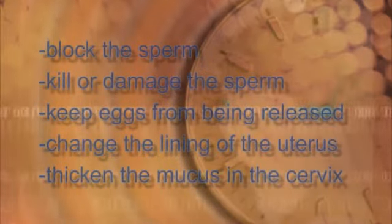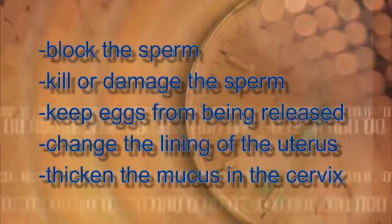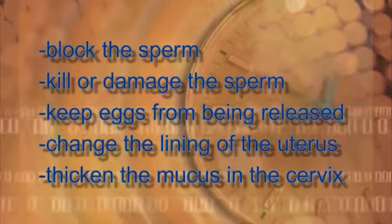Next, the egg will attempt to attach and grow in the lining of the uterus, and then pregnancy has occurred. With the exception of sterilization, a completely different birth control category, the types of birth control we're going to talk about typically do one or more of 5 different things. Block the sperm from reaching the egg, kill or damage the sperm, keep eggs from being released each month.